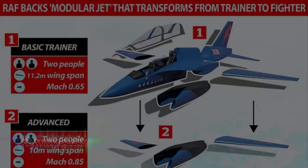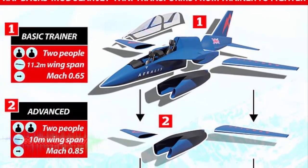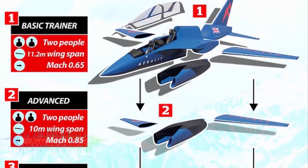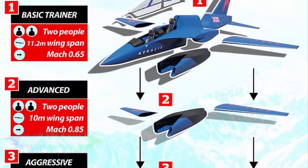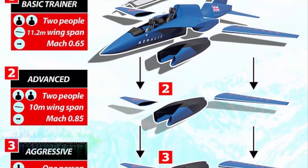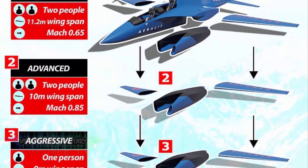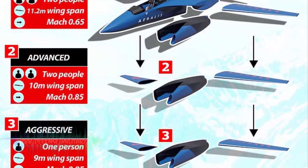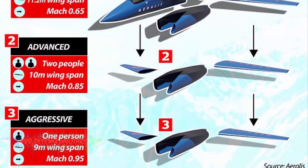The revolutionary design allows for a number of future configurations beyond the three core ideas currently under development. Current proposals would see three types of trainer from a single fuselage: a basic trainer at Mach 0.65, an advanced trainer at Mach 0.85, and an advanced trainer at Mach 0.95. Future versions of the aircraft could include a fuel tanker, basically a flying petrol station that could be used to refuel swarms of small drones. The firm says they could also create a version with much longer wings that could be used for surveillance missions, or an uncrewed version used as an attack drone.